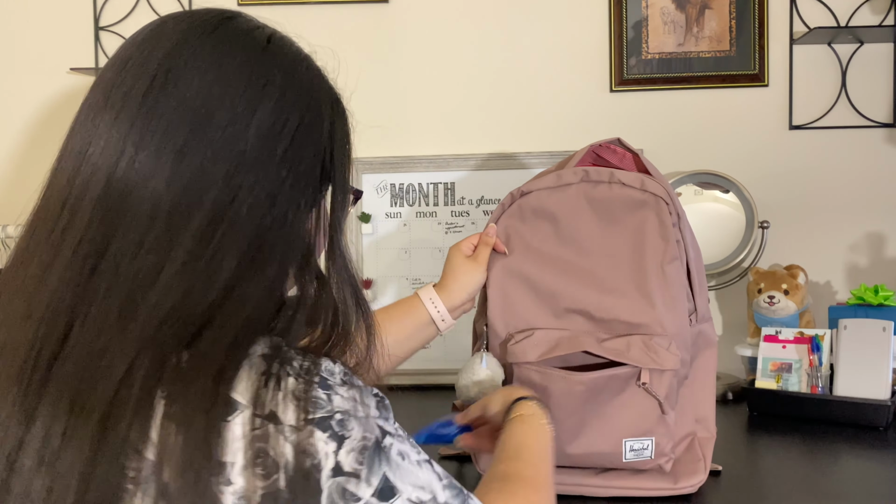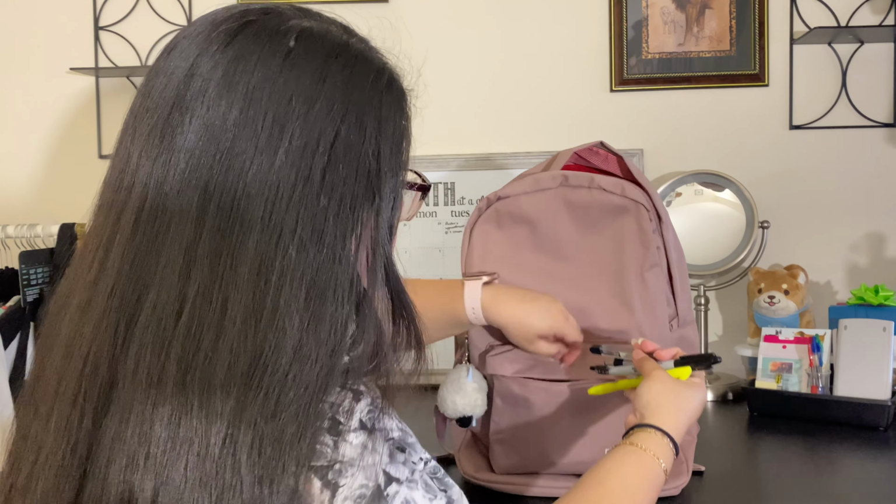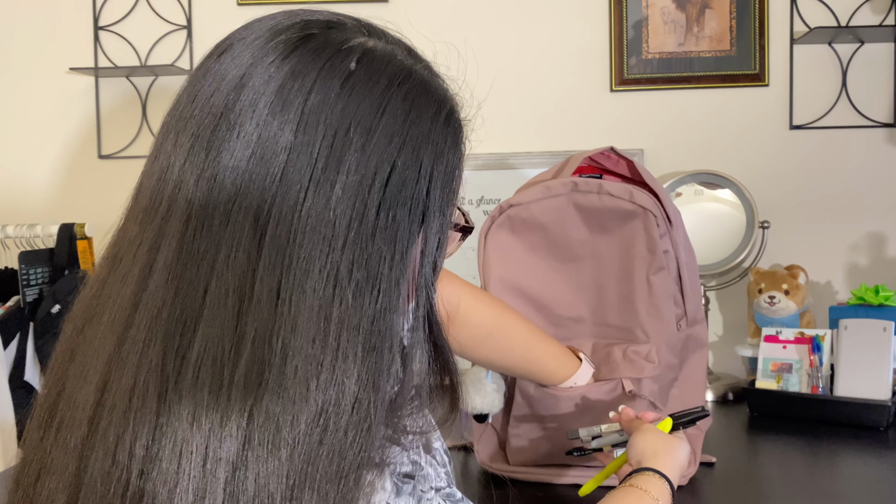Whiteout tape. Here, we might as well take everything else out. Okay. Oh, this is really cool.